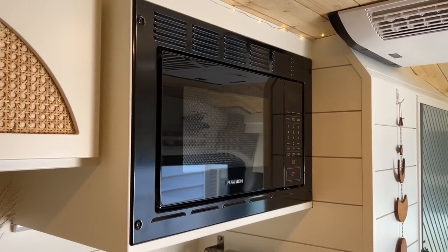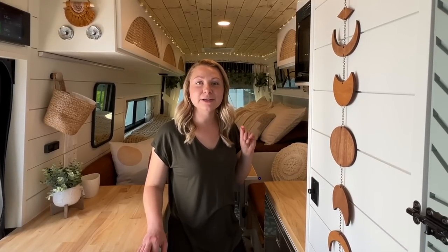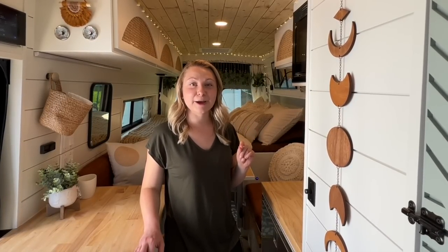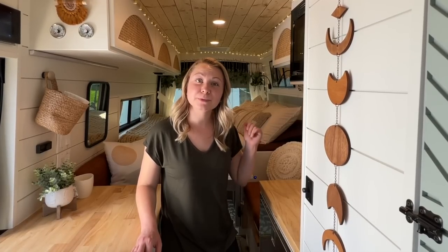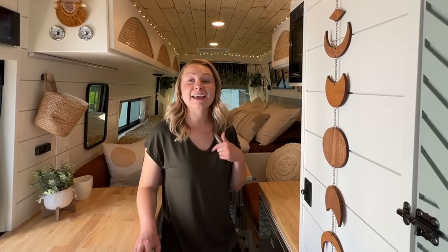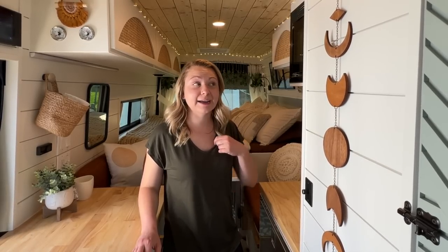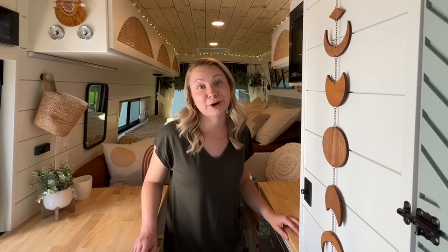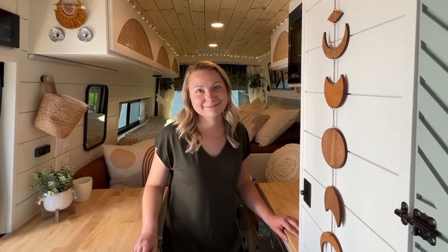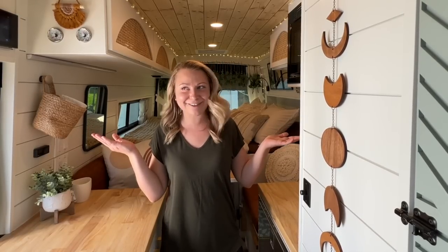is due to not being able to find a single insurance company that would insure my van unless it had a permanently installed stovetop or microwave. Have you guys had this issue? Is it just me? If you want to see a video about my insurance application process, let me know because it wasn't easy. But we're here, we're insured, everything's good.